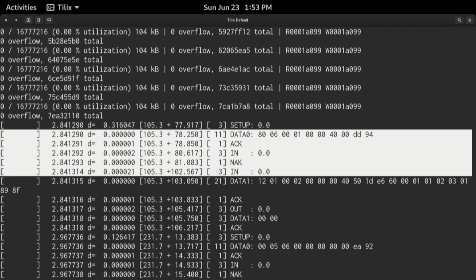It's asking the device for information, and the next byte is 6, so it's a get descriptor request, and the next byte is 1, so it is a get device descriptor request. Unless you know all that stuff off the top of your head, this is not super useful to you. You need something to parse and process this.